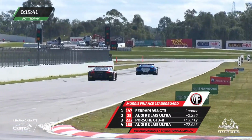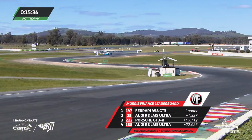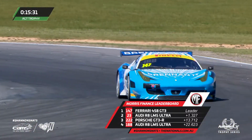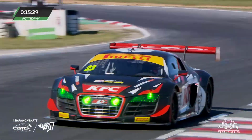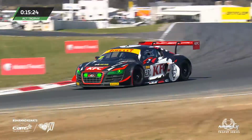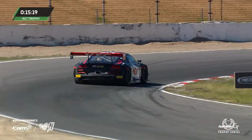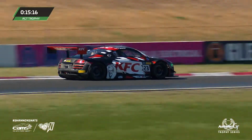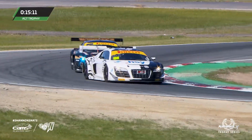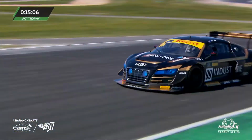The Ferrari 458 over the Audi R8 LMS Ultra, Porsche GT3R, and then the number 188 Audi R8 LMS Ultra of Rio Nagaro. And it's Nick Kelly who's tucked in behind him with Luke Seidler, recovering from that spin up at Penrite Corner. Dave Stevens is seeing his lead eroded at the moment by Matt Stupas in the KFC Audi. So to cruise up on the back of our race leader was 2.8 seconds not so long ago. It's now 1.3 seconds as we look a little bit further back down the road at Rio Nagaro, who's being shadowed at the moment by Nick Kelly.